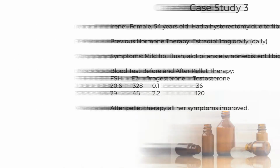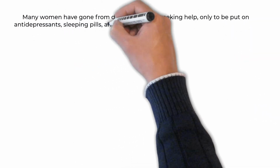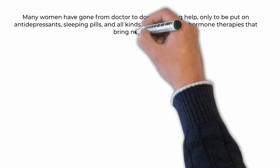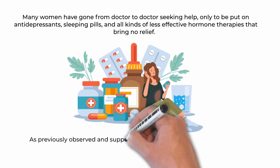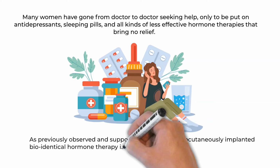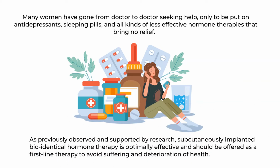Many women have gone from doctor to doctor seeking help, only to be put on antidepressants, sleeping pills, and all kinds of less effective hormone therapies that bring no relief. As previously observed and supported by research, subcutaneously implanted bioidentical hormone therapy is optimally effective and should be offered as a first-line therapy to avoid suffering and deterioration of health. Unfortunately, a good majority of gynecologists are unfamiliar with pellet therapy, and therefore, patients are not offered this option.